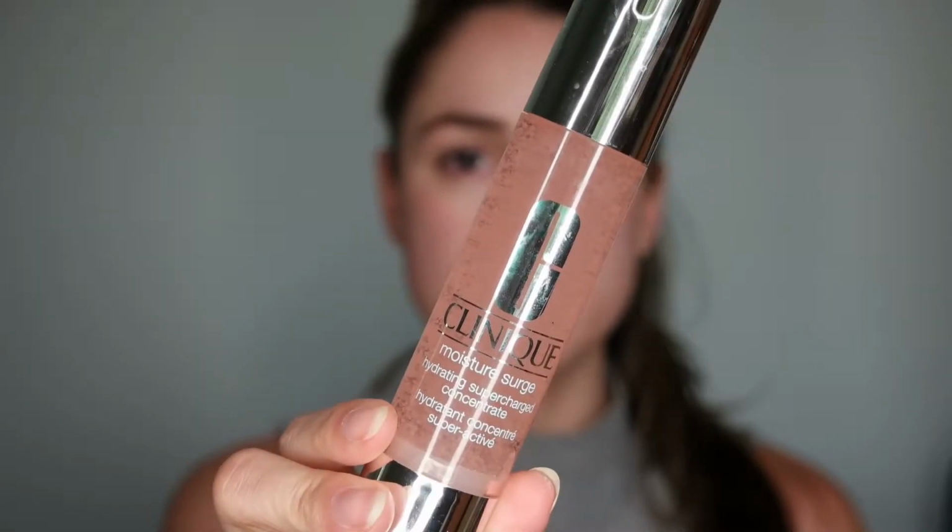First things first, I'm gonna pull my hair back because my hair really bothers me if it's in my face. Recently I've been using this Clinique Moisture Surge. It's a hydrating supercharged concentrate that is supposed to keep your skin super hydrated for 24 hours. So I'm just gonna pump a little bit of this. It's like a pink gel, it's really pretty actually. And I apply this to clean skin. So I already washed my face this morning, but I haven't moisturized or anything yet.